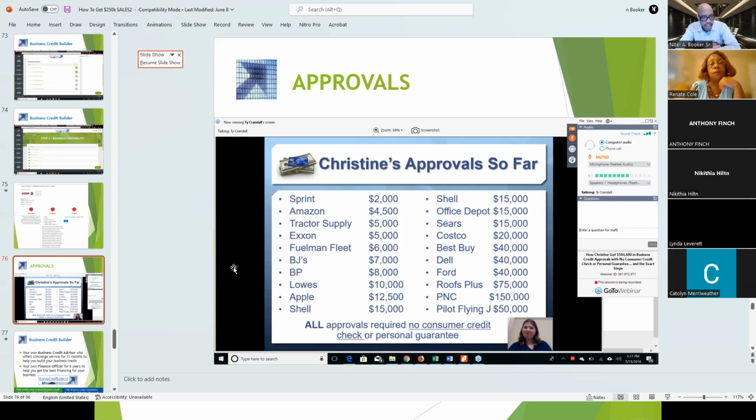Here goes the list. Sprint 2,000, Amazon 4,500, Tractor Supply 5,000, Exxon 5,000, Fuel Man Fleet 6, BJ 7, BP 8, Lowe's 10, Apple 12.5, Shell 15. Whew. This list here is over $250,000. Look at PNC Bank, that's $150,000. Had she used her social, they would give her $250,000. So anybody could do this, okay?